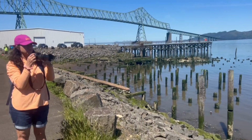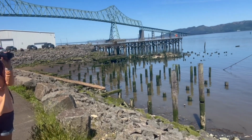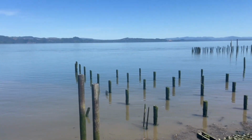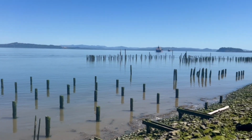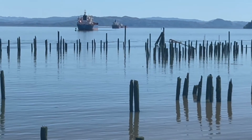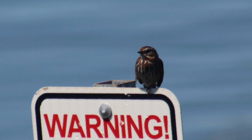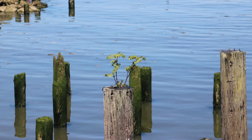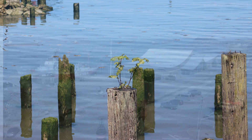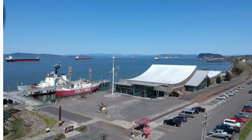So on our first day in Astoria, we had so many other things we wanted to see that we didn't have enough time to do the Riverwalk. So we made it a point to come back and do that. The Riverwalk in Astoria stretches 12.8 miles. Along the Riverwalk, you get nice views of Young's Bay, and you can also visit the Maritime Memorial Museum. There's shopping and restaurants too.